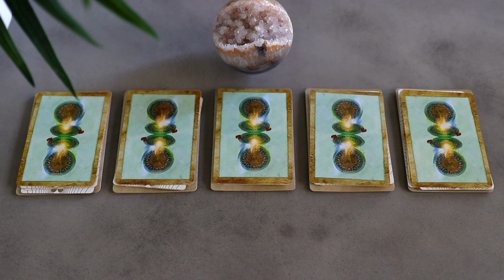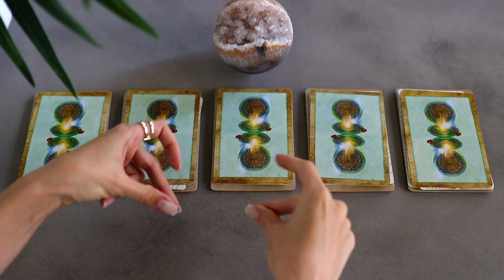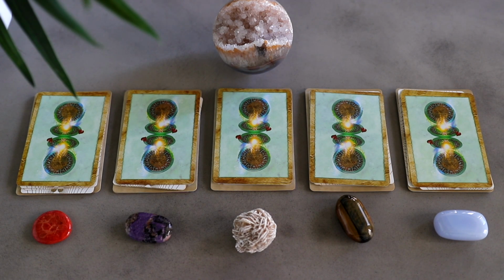If you guys like to pick with crystals at the bottom of the cards, I'll be popping some crystals on there right now. All right, so if you guys like to choose with crystals, here are our crystal options. I wanted to change it up because I feel like I always use the same sort of crystals all the time. So here we are with a whole different array of crystals. This over here is some red coral, this is charoite, this is desert rose, this is blue tiger's eye, and this over here is blue chalcedony.